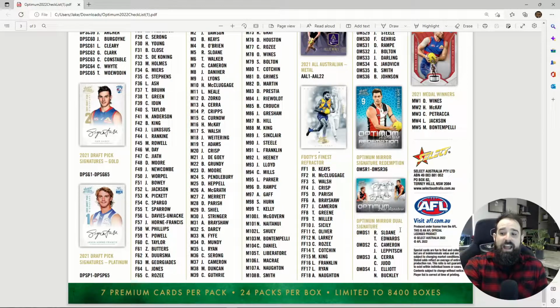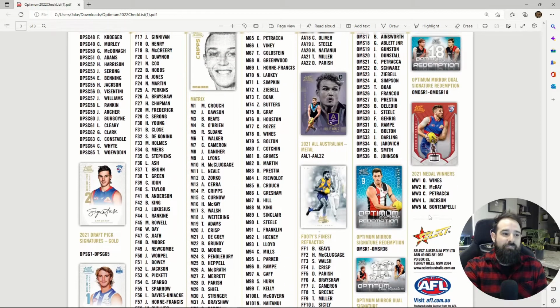Then we got Charlie Cameron and Justin Leppich, which to me is a huge one for Brisbane. Speaking of huge, we got Adam Cerra and Chris Judd for Carlton. And then let's just move on to this next one. Jamie Oliver and Nathan Buckley. Like, I don't think it gets much bigger than that for Collingwood fans.